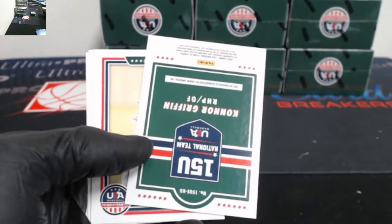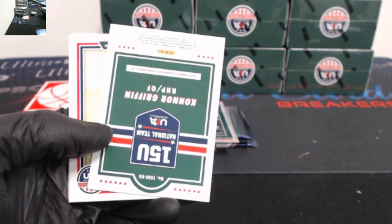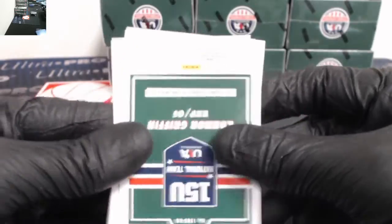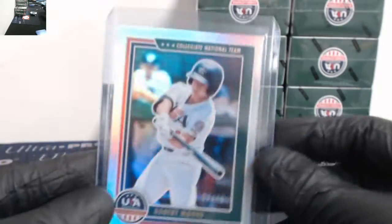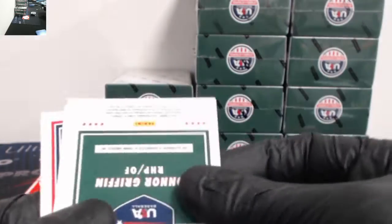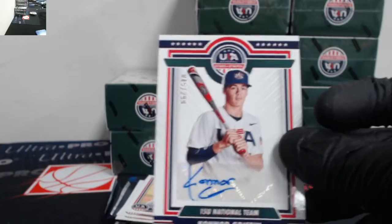And Connor Griffin. Wait, someone else said they were looking for Connor Griffin, though. Oh, okay. I'll go a little bit slower. Or, you know what, I might pick it up a little bit like this, see if maybe that makes it a little better for you. There you go, Connor Griffin. Back-to-back weeks of pulling him.